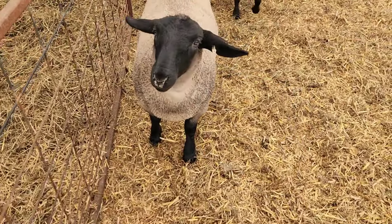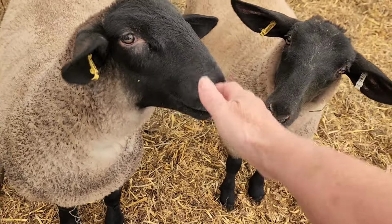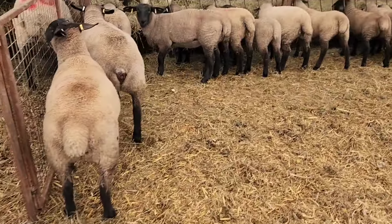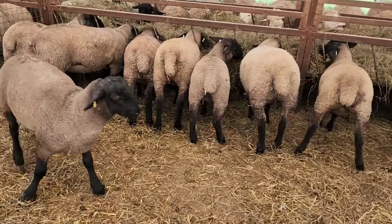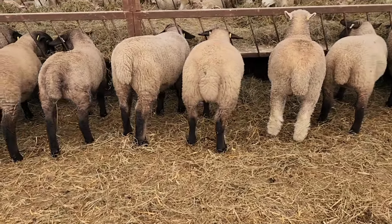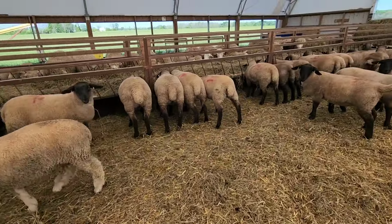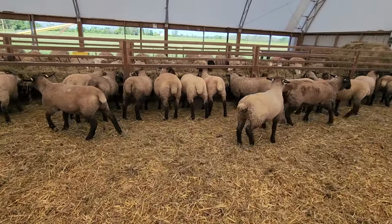And here's my big girls. Hi, that just got weaned. Some people might think that it's dirt on the Suffolk wool, but actually Suffolks are born black, and as they age, their wool turns lighter and lighter until they're full grown and they look more like the color of that ewe right here, a creamy colored wool. It's quite amazing actually, because they are really, really black when they're born.